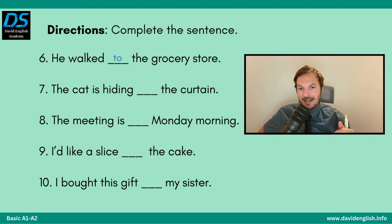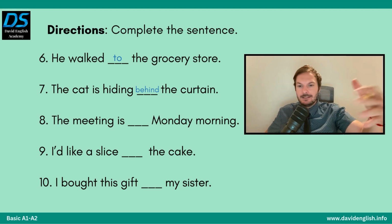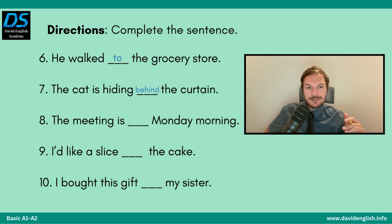7, the cat is hiding the curtain. Well, at this point, what do you think? I'm going to say that the cat is hiding behind the curtain. The cat is hiding behind the curtain. I can't see where the cat is, so that's what I would say here.